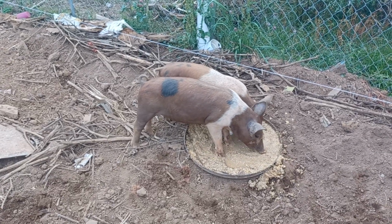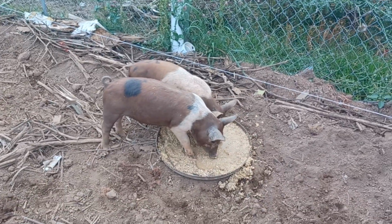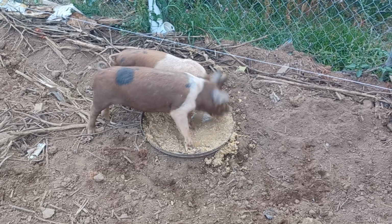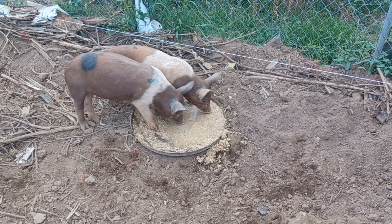Hopefully we will get them up to some size. Not everyone inside my household eats pork, but I can promise you, once I start firing these bad boys up on the smoker, they'll come running wanting to eat something and taste it.